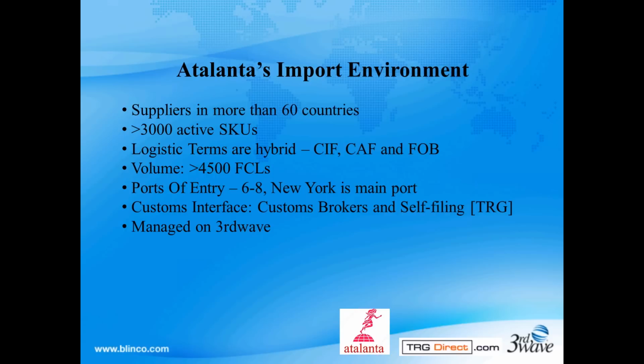We bring our products into ports throughout the United States. The primary one, of course, is near us here. Port Elizabeth is the biggest, but we import all throughout the United States. The customs interface is a hybrid as well, as you mentioned earlier, Greg. We utilize customs brokers some, but we also do a lot of self-filing through Third Wave and TRG. As you might have guessed, we use Third Wave, their ERP system, and that's the root of all of our information.